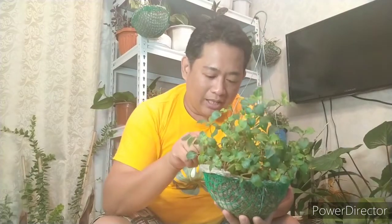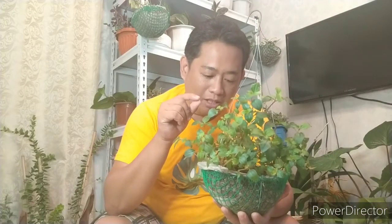Okay? Na once it was being dried up or naging brownish in color na siya, ibig sabihin lang nun, enough na yun para mag-produce ng maliliit or tiny na mga buto yung ating plants.